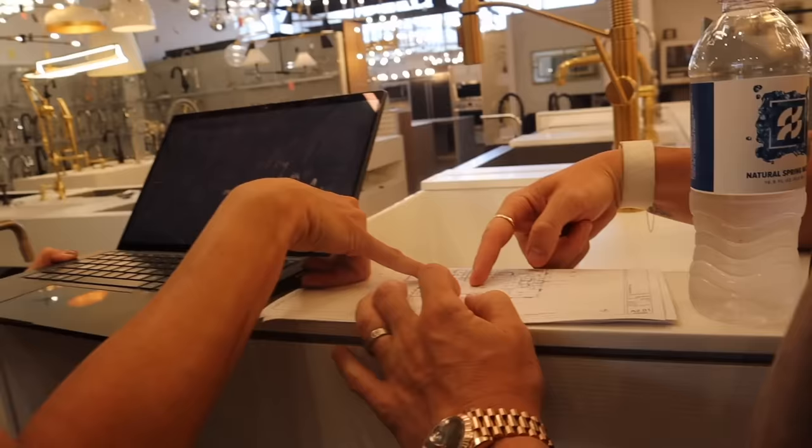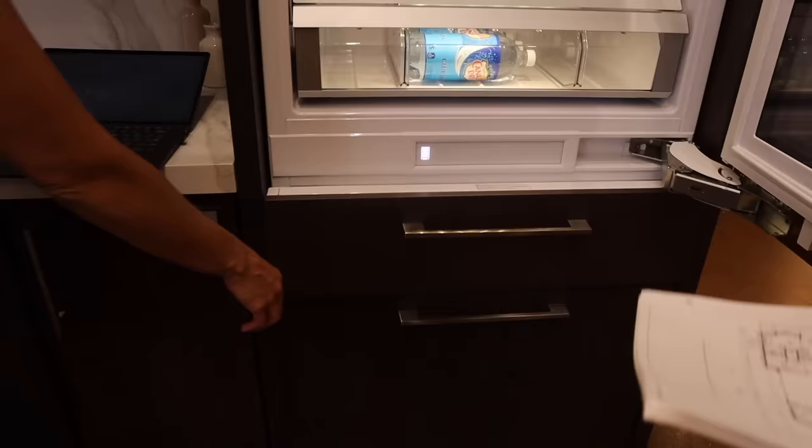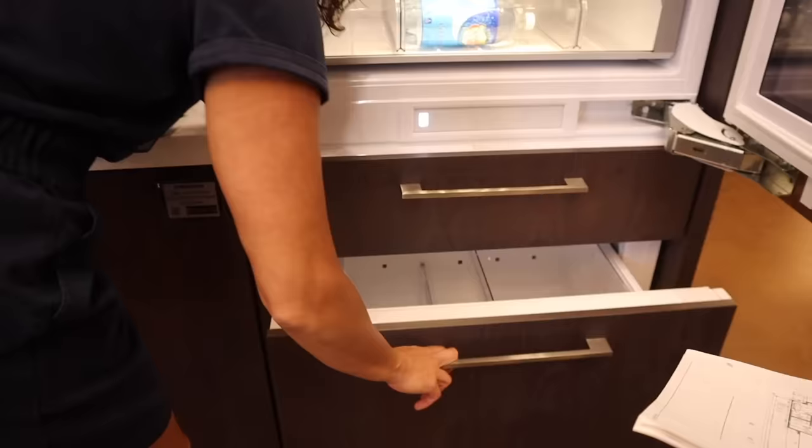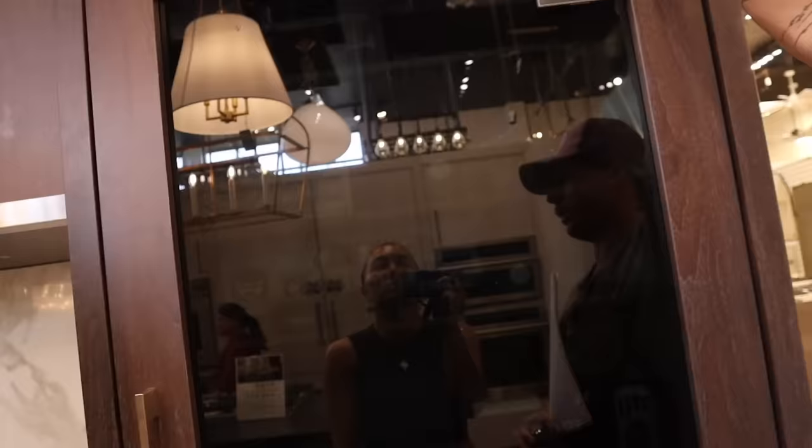And guys, remember this would be dual zone wine. So this would all be wine. And this would always be a freezer with an ice maker. And then down here it's a convertible fridge or freezer. But would the glass go all the way up? It can be anything you want. It's either glass like this, or all panel.